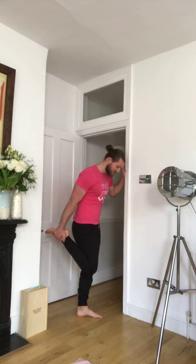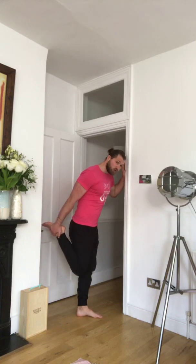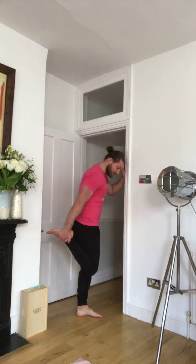I'm holding on, I'm still doing the same thing. And then if you need to, you take your leg behind, but you don't move your upper body. You stay nice and rounded. And again, that really pulls on that quad.